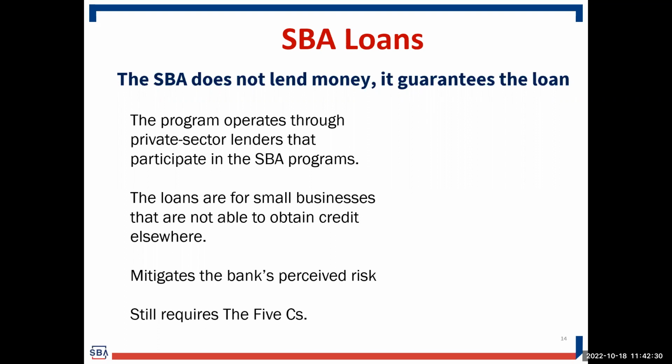The loans are for small businesses that are not able to obtain credit elsewhere. That does not mean you have bad credit and nobody will give you credit. It just means that there could be some weaknesses in that file that a lender traditionally would not lend that money. Maybe it's a startup business that's risky for the lender. So that's when they would want to use an SBA loan. They may not make that loan otherwise. However, with the backing of SBA, then they would. So this mitigates the bank's perceived risk, and it still requires the 5 C's of credit.